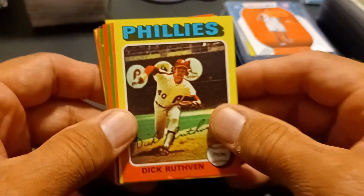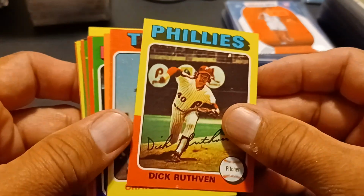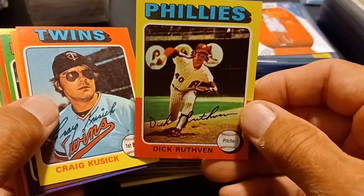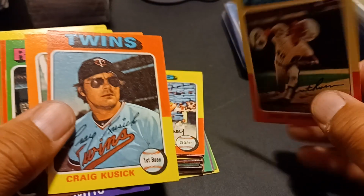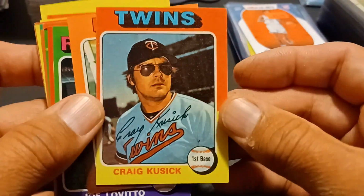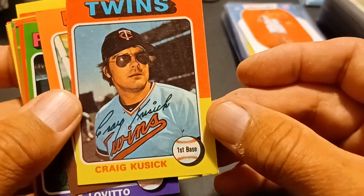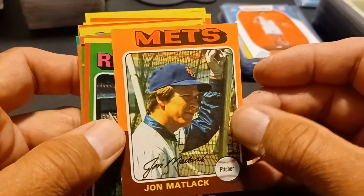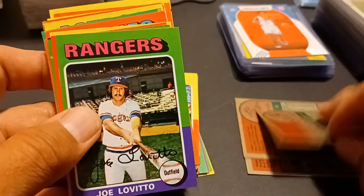I got some 1975 minis. I started working on this set. It's the only 70s baseball set that I don't have complete. Just a bunch of commons, but they're in really nice shape, and this is something you don't typically see at the flea market. So I went ahead and picked these up.